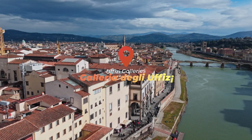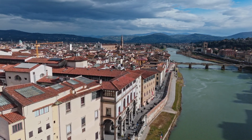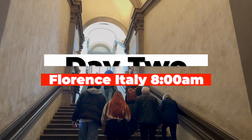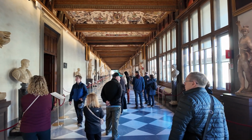No trip to Florence is complete without visiting the Uffizi Gallery, one of the most important art museums in the world. This began day 2 of our Florence, Italy adventure. Inside this Renaissance palace, you'll find masterpieces from Botticelli, Michelangelo, Caravaggio, Raphael, and Leonardo da Vinci.